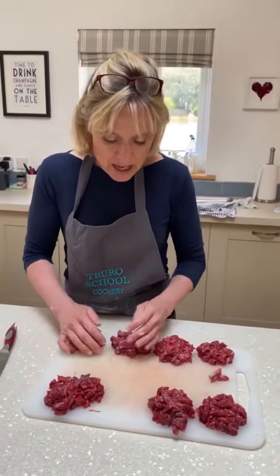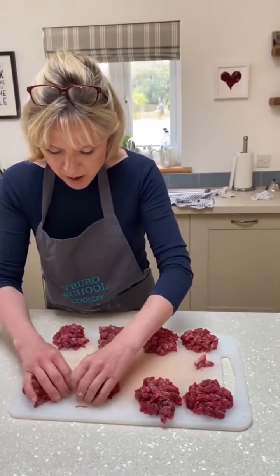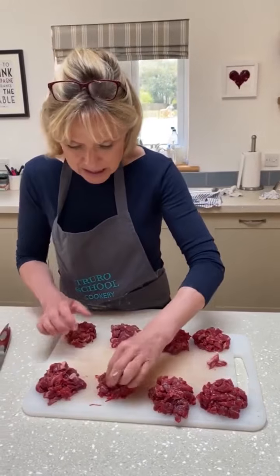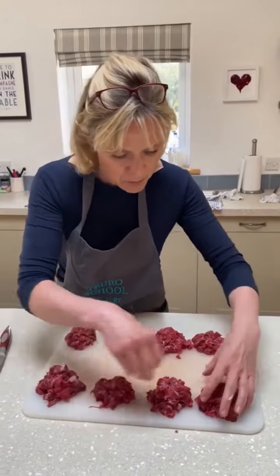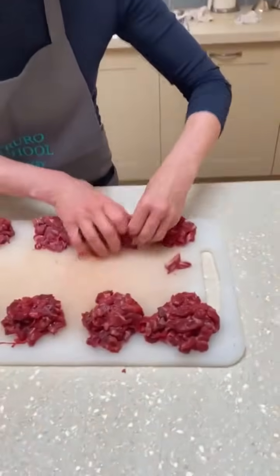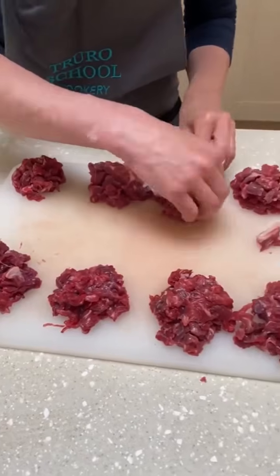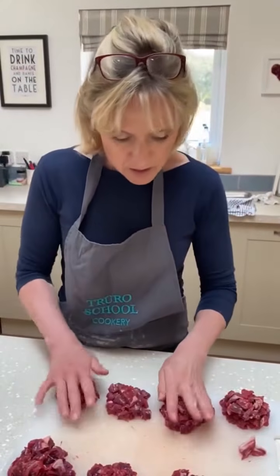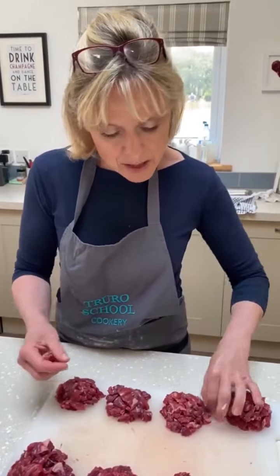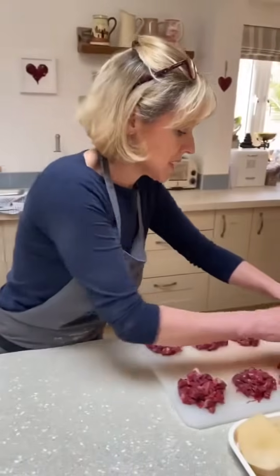Now, again, this takes me back to watching Aunty Ros and my mum and your grandma make pasties, which is you've got to just divide up your meat into equal little portions. So if you're doing the quantity I've given you, it'll just be for 4. So you're putting about the right amount in each.